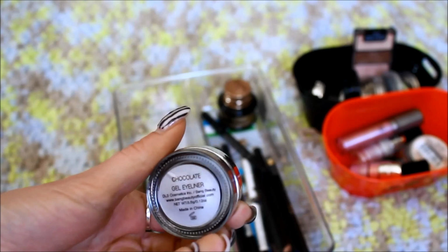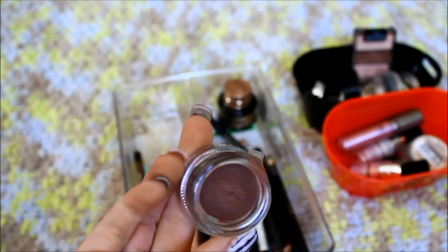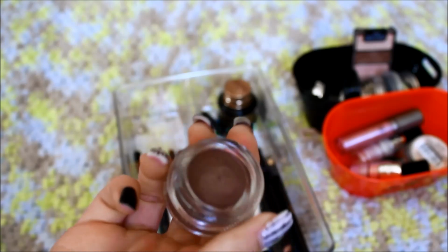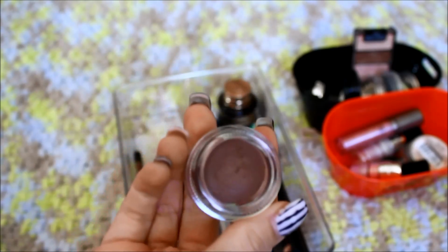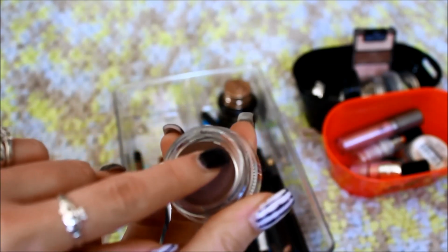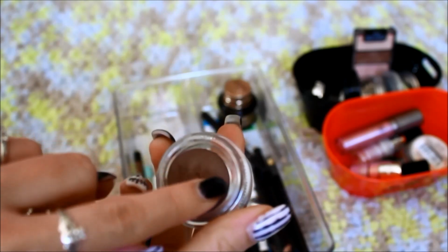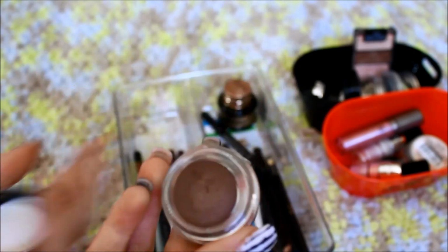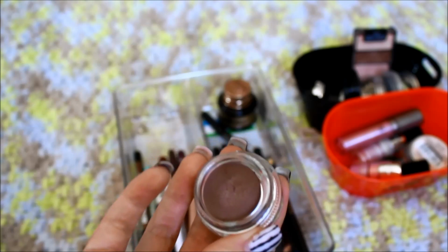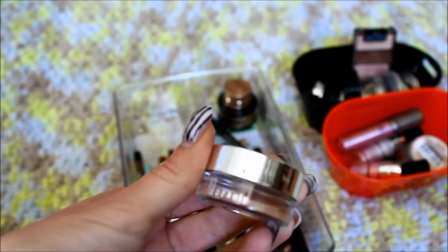This is the Chocolate Gel Liner from Bang Beauty. We got this in BoxyCharm. Was it the August box maybe? The one curated by Laura Lee. I was really not impressed with this, and also I just noticed it's already drying up. Do you see how it's pulling away from the container here? It's not falling out yet, but I have yet to find a way that I like this product, but since it's still pretty new, I am going to keep it and give it a few more tries.